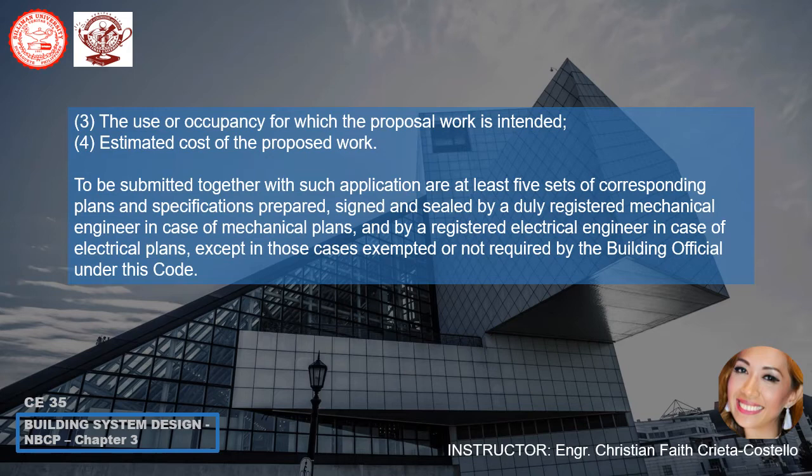It means that since there are some buildings that involve mechanical plans, like elevators or other mechanical equipment or machinery, and electrical, of course, electrical is always involved, not just simply wirings for the lighting of your structure. So aside from the signature of the civil engineer, you also need the signature of the electrical engineer, and you need the mechanical engineer's as well.